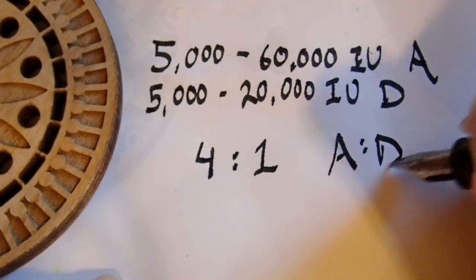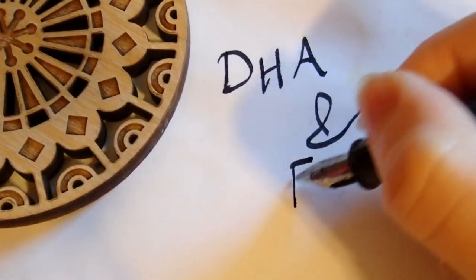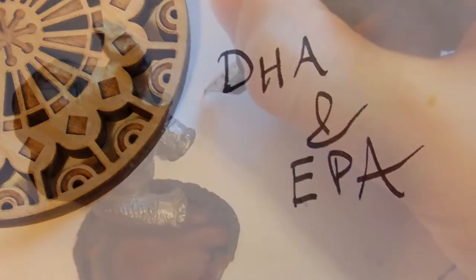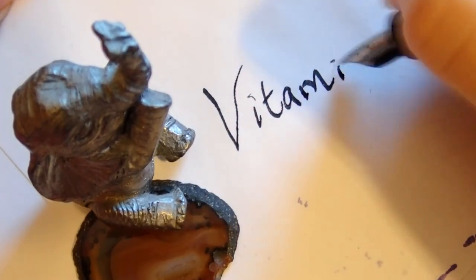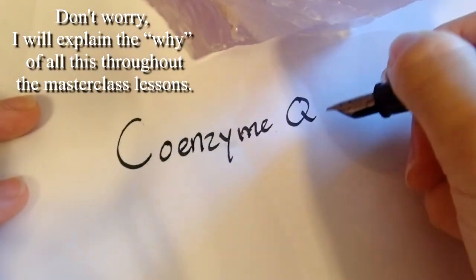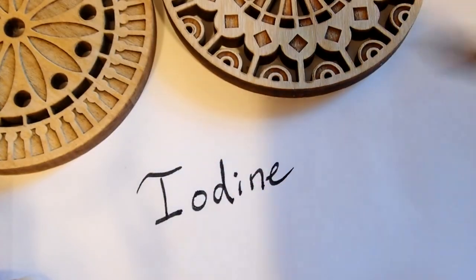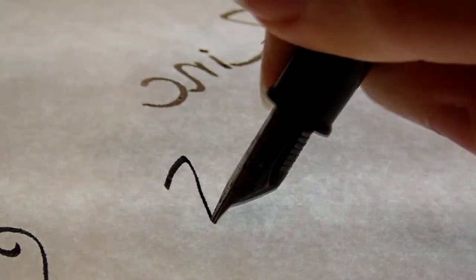500 milligrams DHA and EPA, long-chain fatty acids from fish, fish oil, perilla oil, or another supplement, 6 to 10 grams of vitamin C from whole foods or whole food powders, not ascorbic acid, 60 to 200 milligrams coenzyme Q10, 1 to 6 drops Lugol solution iodine, 1 Brazil nut soaked and rinsed, 15 to 40 milligrams zinc.